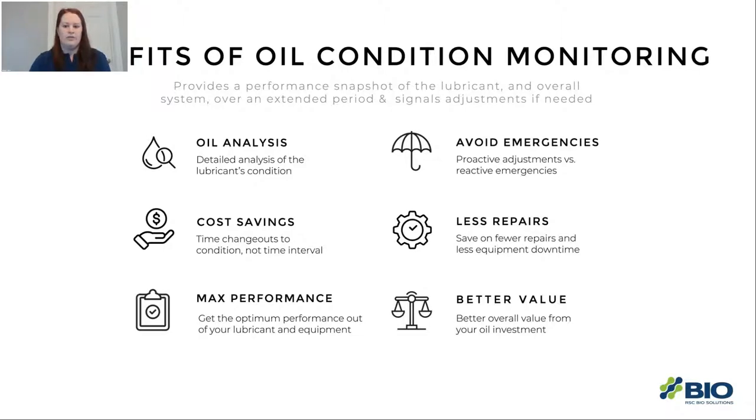Monitoring the oil can give you the maximum performance out of the lubricant and the equipment. So like I said before, if you're looking to see how everything's working together, then you'll be able to probably push the fluid a little farther and make sure that nothing is happening to your equipment with the metals in the system. This can also avoid some emergencies.